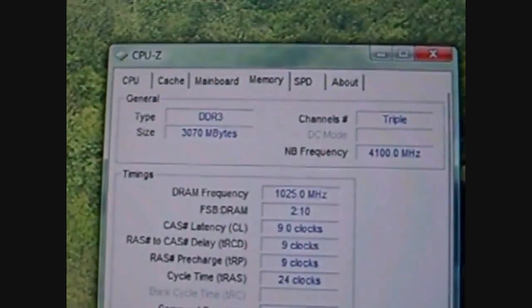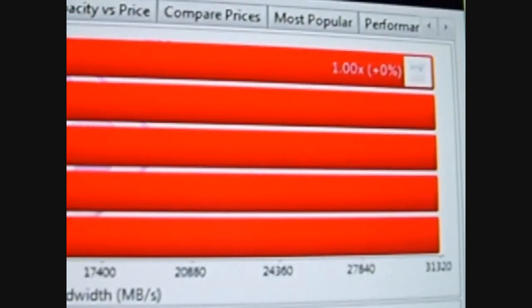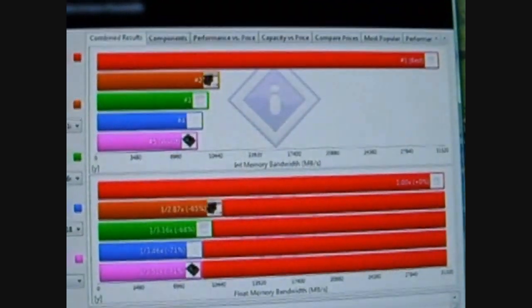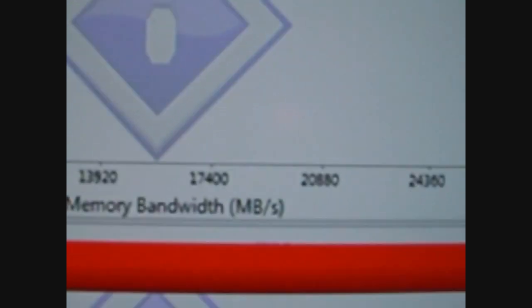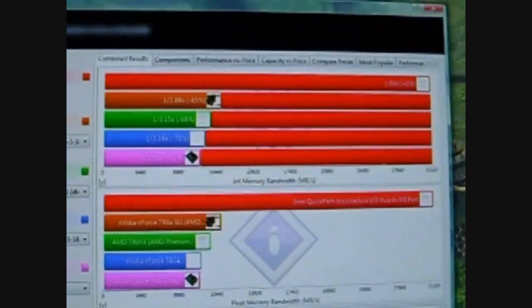Now I'm going to show you some SiSoft Sandra stuff. The memory bandwidth test, I mean, the difference between the others is horrendous. Previously on my 790 my max score was 12,000, and now on this I'm scoring 31,377. And the float memory bandwidth score is 31,333 megabytes a second, and that is just ridiculous, the difference between that and the previous generations.